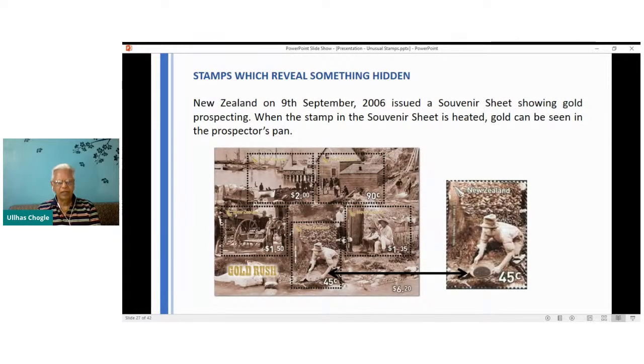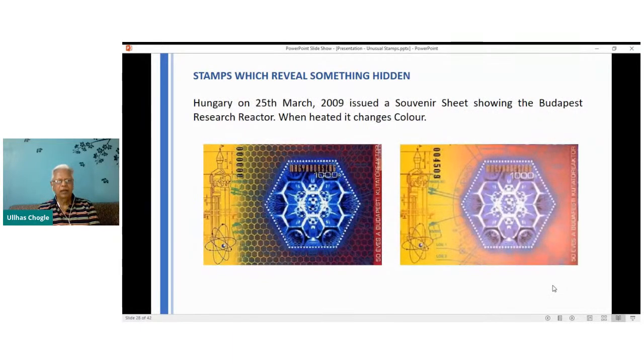And New Zealand, in 2006, issued a souvenir sheet showing gold prospecting. When the stamp in the souvenir sheet is heated, gold can be seen in the prospector's pan. Hungary in 2009 issued a souvenir sheet showing the Budapest research reactor. When heated, the stamp changes color and you can see an active reactor.